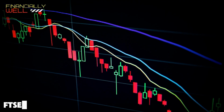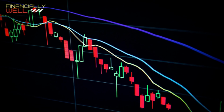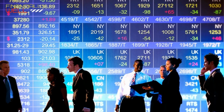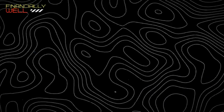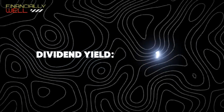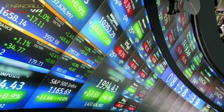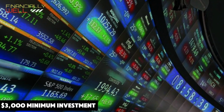This fund tracks the FTSE Global All Cap Index. It offers market cap weighted exposure to over 9,900 global stocks and comes with a low 4.3% turnover rate. It's also economical with a 0.1% expense ratio and a 1.93% dividend yield that is paid quarterly. VTWAX has an average risk level and requires a $3,000 minimum investment.